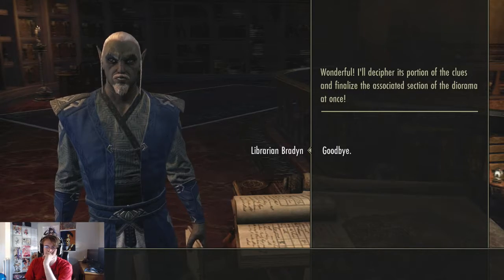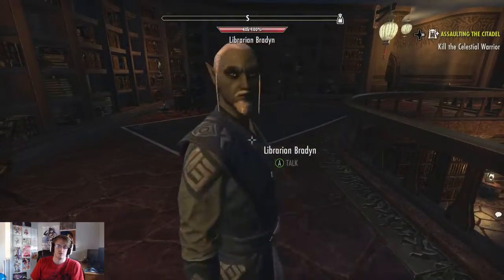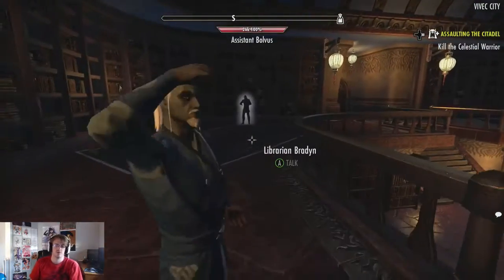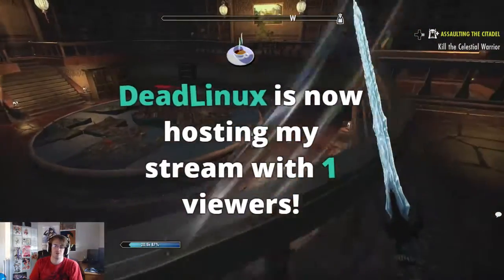Wonderful! I'll decipher its portion of the... Oh, maybe let's fix it. Oh. As you recover more rubbings, right. Return here. Fucking cool. I want this in my house.